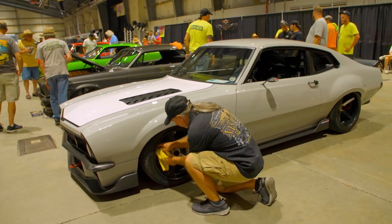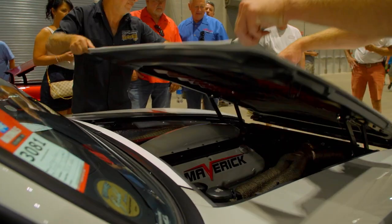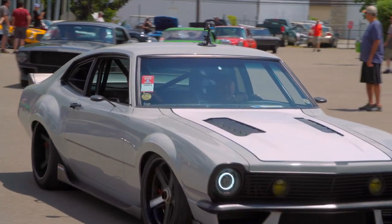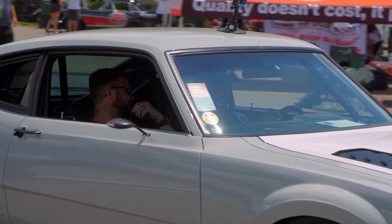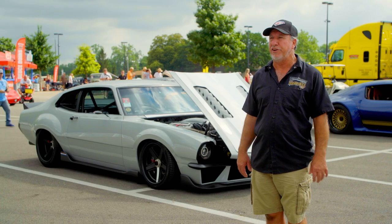His attention to detail is unmatched. And the car goes over 200 miles an hour. So, I mean, not a lot of people can say that with a build like that. This car is right there at the top of my list of all my cars right now. Just so different. This is something that I never would have thought would have turned out this way.